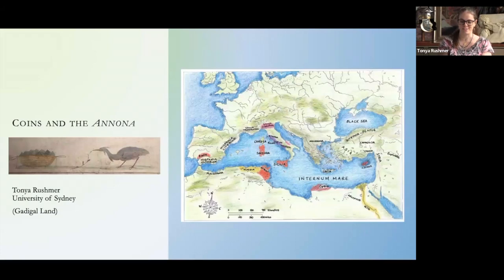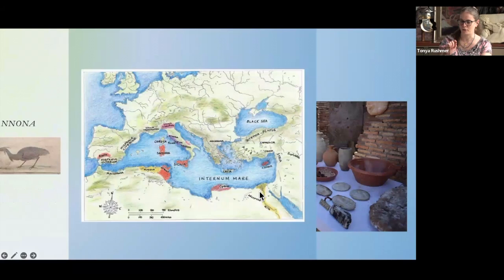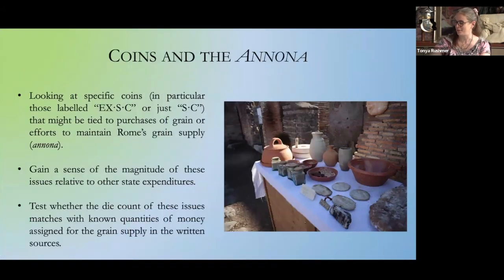So, as Lucia has just said, my dissertation was on grain, coinage and grain. Grain in general. And then my project here at the ANS has extended that to specifically looking at how that works with coinage and what we can learn from coins and how it might inform our knowledge of the grain supply during the Roman Republic.